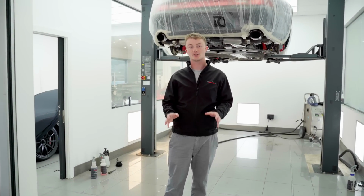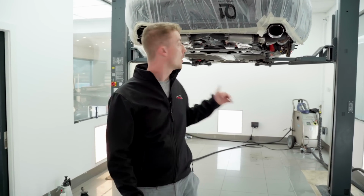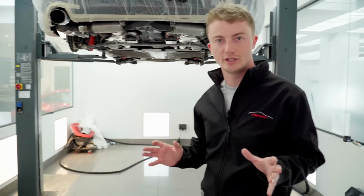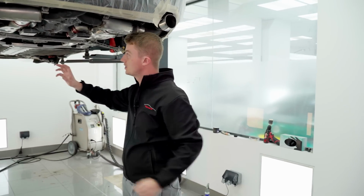So a little bit of an update from elsewhere in the workshop. Here in our ice blasting bay, we're doing our ice blasting treatment on this epic Porsche 993 Turbo. We love to work on the classic cars and see a real transformation when it comes to the underbody of these amazing cars and the ice blasting.